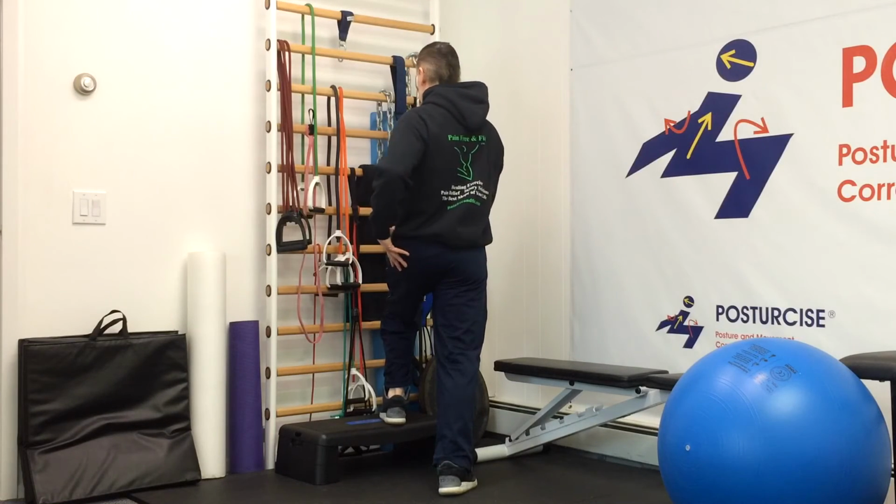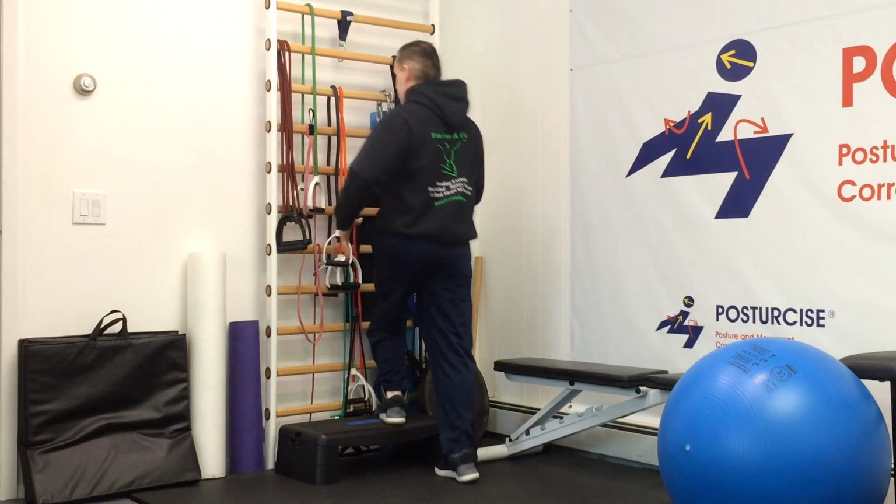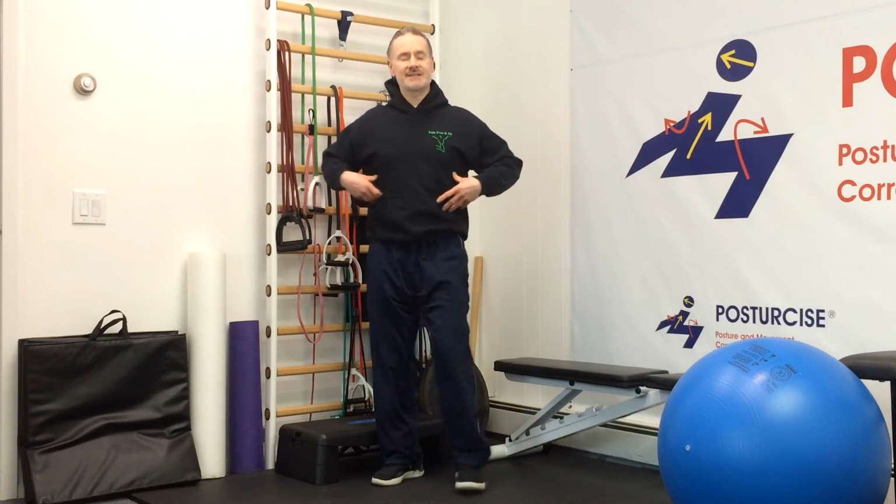That closes the hip joint as I come up and allows my abdominal obliques, my latissimus, my erector spinae muscles in my back, all to set a new pattern of rotation and to learn strength in that particular motion, which is climbing the stairs.